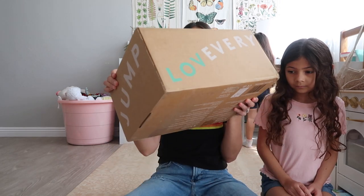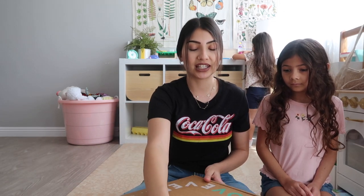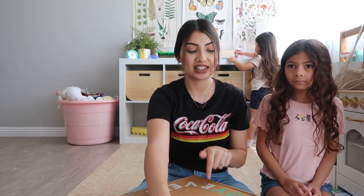So we have a new box here. The other exciting announcement was that Lovevery just expanded their age range for their play kits. So they now have play kits for three-year-olds. Aurora has been getting boxes. This is the second three-year-old box that we have. I shared the first one over on my Instagram.